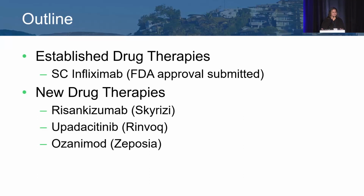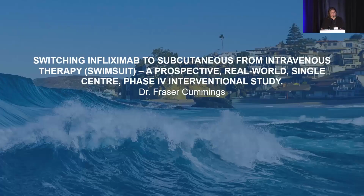So the first abstract: switching infliximab to subcutaneous from IV therapy. It's the SWITCH-SC trial, a prospective real-world single-center phase 4 interventional study. Phase 4 interventional study just means that they're studying a drug that was already FDA approved and on the market. And this is from Dr. Fraser Cummings. Like I said, in the US, submission to the FDA was made.